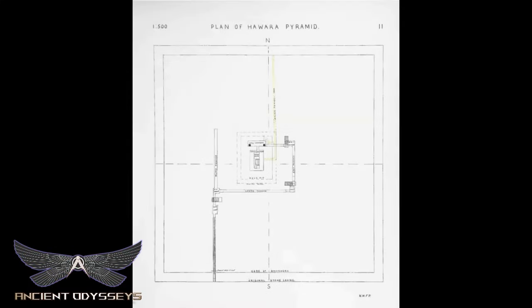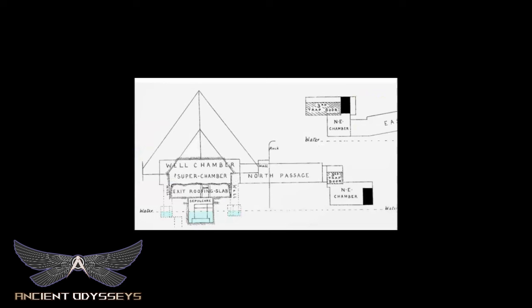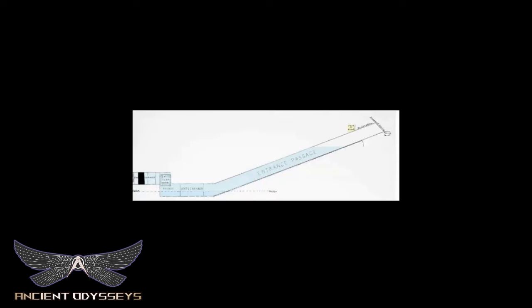The exploration of the Pyramid of Hawara is incredibly scant, and basically, Petrie's report on the structure is the primary resource. He began his excavations in 1888 from the north, and you can see its passage highlighted here in yellow. This is Petrie's diagram of the internal layout of the Pyramid of Hawara. And here is the southern entrance, and you can see the water level as it was when Petrie entered the pyramid. And here's a diagram of the well chamber or super chamber, and you can see the water level as Petrie would have found it. This is approximately the water level today.